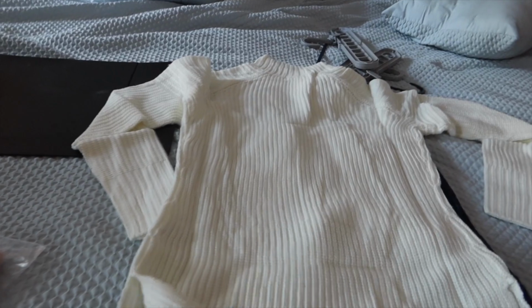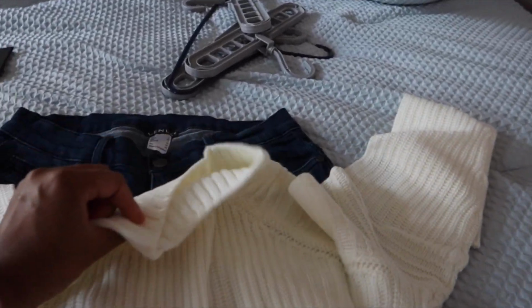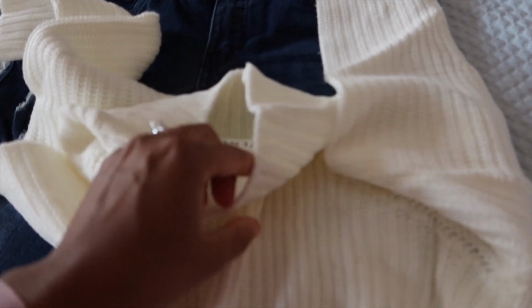My package was sitting on the porch. Nah, maybe next week. Anyway, it's just like a little turtleneck, but it's kind of fitted a little bit. We'll see how it looks. I got to try it on, make sure. I think I got a small. Can I get a small? Let's see. Yes, I always get small shirts because that's what I fit.